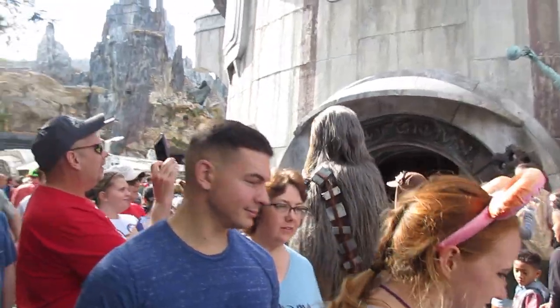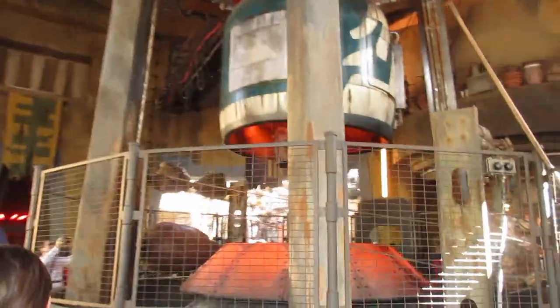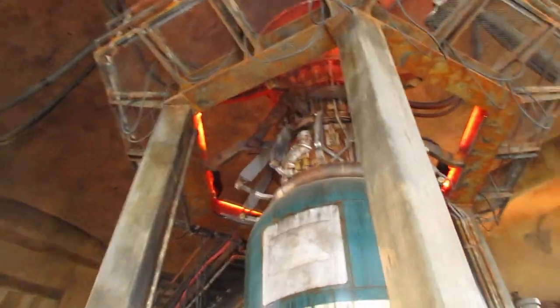Good ride. And now we're going to go check on Rise of the Resistance and see if they'll let us on, maybe. But we'll see. If not, I might be able to come back another day and do it. It's Chewbacca. Well, this is interesting. Okay. So my dad and I are going to try to get on Rise of the Resistance. Will it work? No idea. But we'll try. So we'll see, I guess.